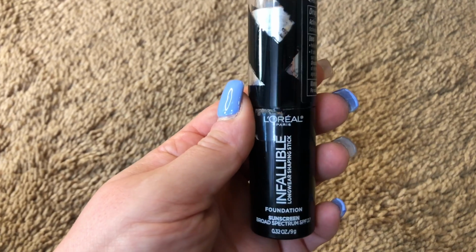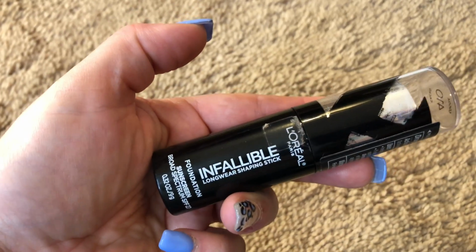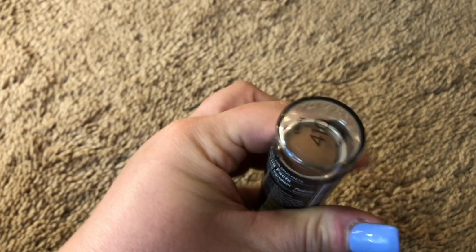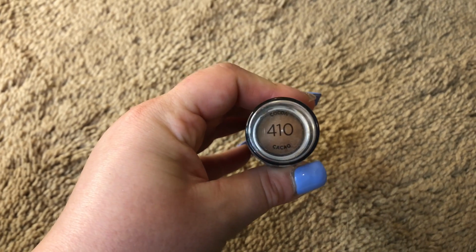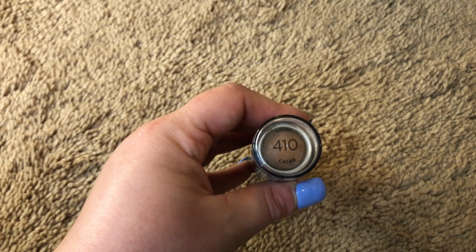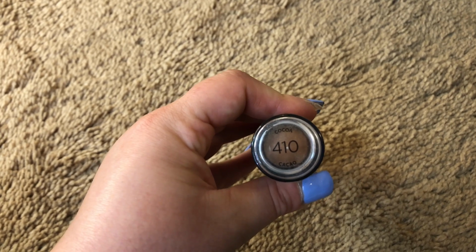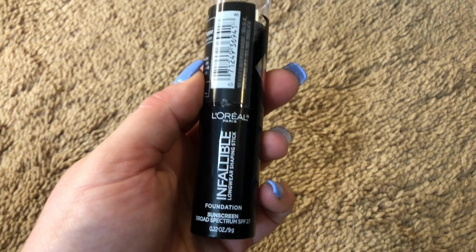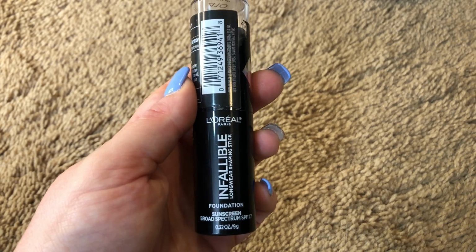From L'Oreal Paris, I have the Infallible Long Wear Shaping Stick. And it is technically a foundation, but I use 410 in Cocoa. And trust me, it is not going anywhere. If you go swimming, if you sweat, it is definitely a long wear.